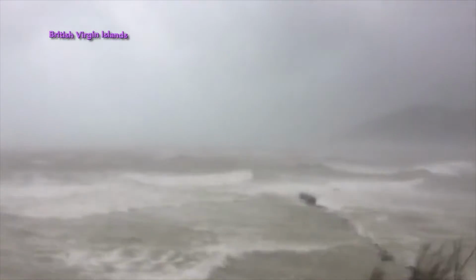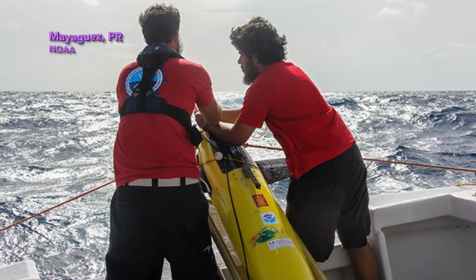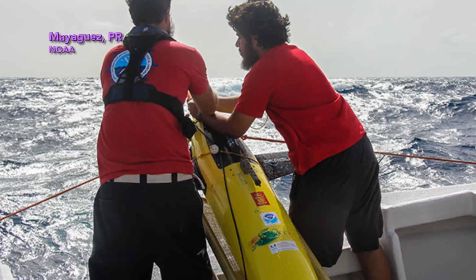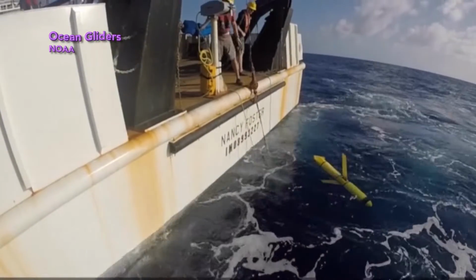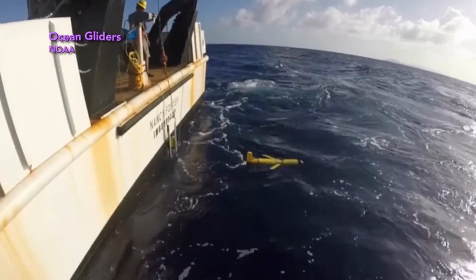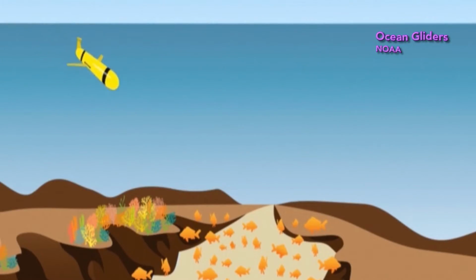Another way to keep ahead of the storms? Last season, NOAA and the U.S. Navy launched the most unmanned ocean gliders ever used to offer support for the Atlantic hurricane season. These ocean gliders gathered more than 40,000 temperature and salinity profiles that were fed into hurricane forecast models.